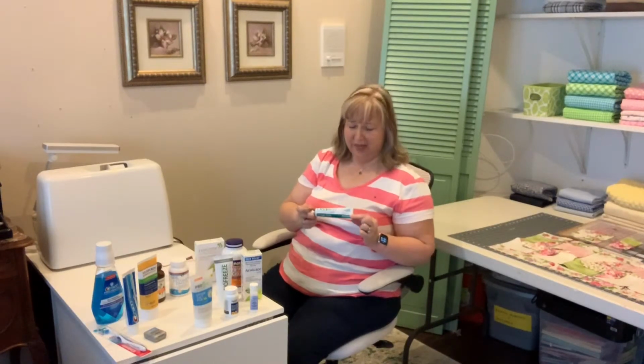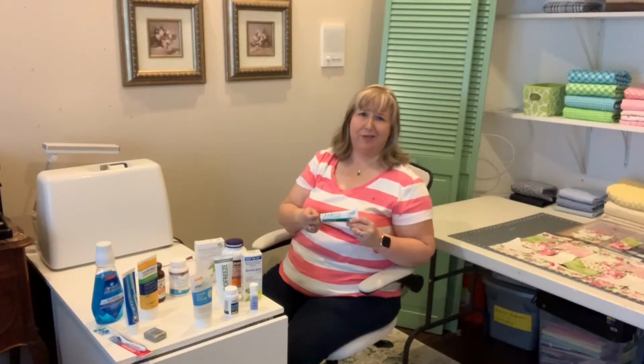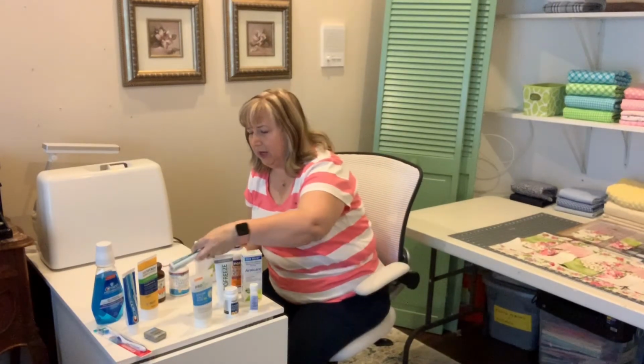It's Cloderm. However, you can only use this for so long, because I read that steroid creams over long-term use can cause thinning of the skin, so that's not good. But this helps me when I have a really bad flare.